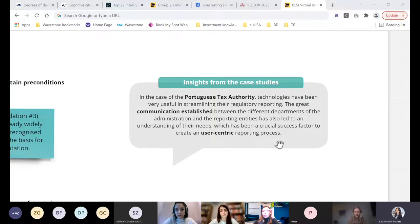In addition to that, in order to successfully implement and use the technologies, the main success factors of the tax authority in Portugal were the continuous communication established between the different departments of the authority, but also with other stakeholders such as reporting entities, software developers, and public accountants throughout the regulatory reporting process. This communication and collaboration also helped them better understand and take into account the needs, and allowed them to create a more user-centric reporting process.